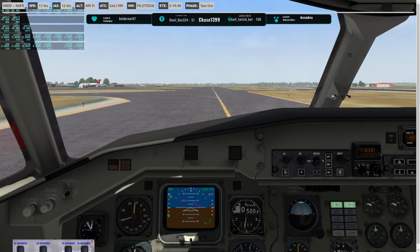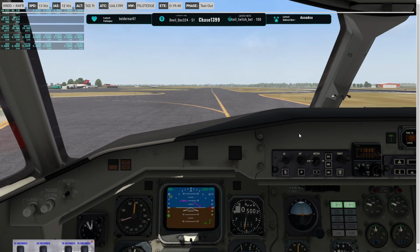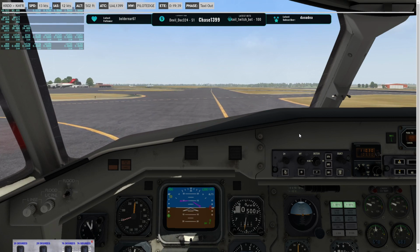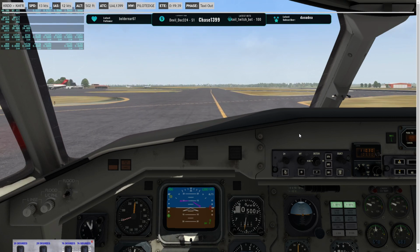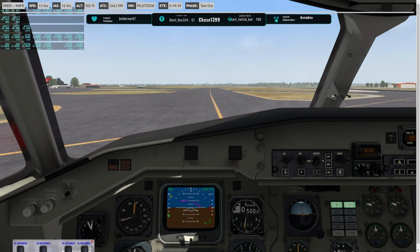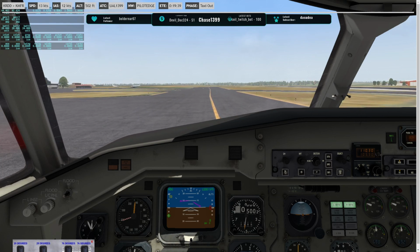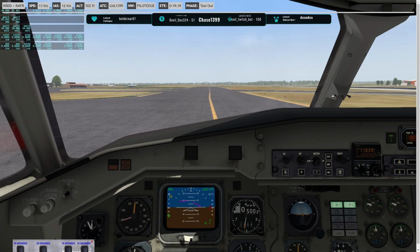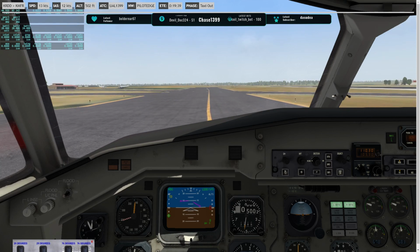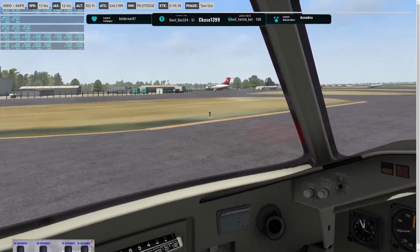Southwest 72, contact Seattle Center, 125.1. Southwest 72, you'll be flying level 280. Southwest 757 for taxi, put yourself with information Yankee.